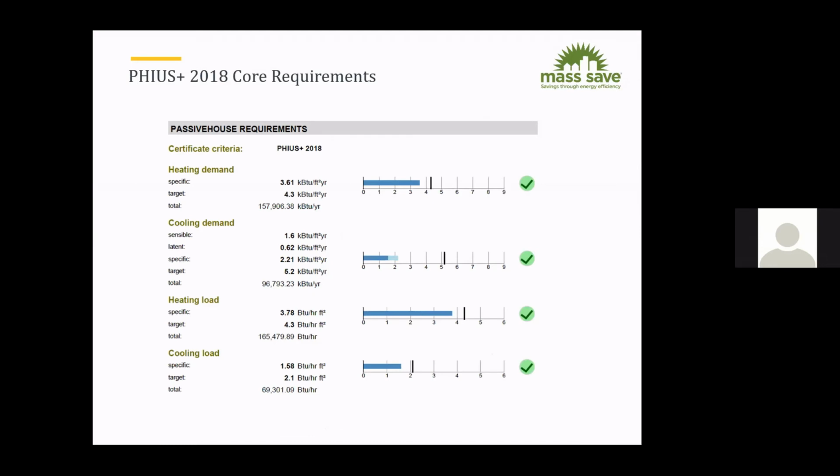So similar to what Ian showed you, this is the output of the WUFI modeling for the FIAS study. Luckily, most of our criteria was met. We were able to meet the heating demand, cooling demand, heating load, cooling load. Next slide.